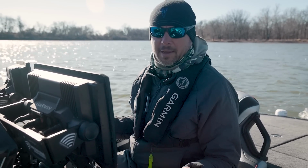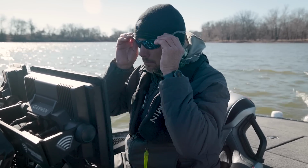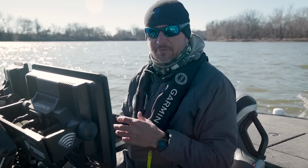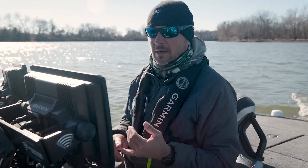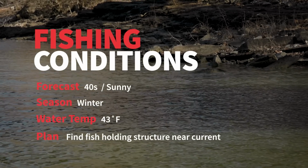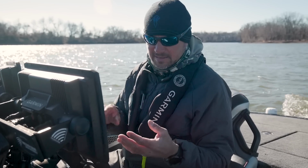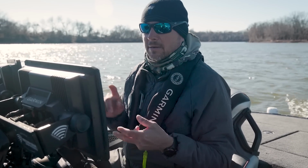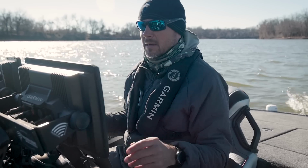Going to a river today, I don't expect to get a lot of bites, but river fishing can still be really good in the wintertime. You want to find some decent looking water. The big thing is you have to switch your mindset. It's all about the current. It doesn't matter if it's fall, winter, spring, or summer on a river system. It's all about the current.